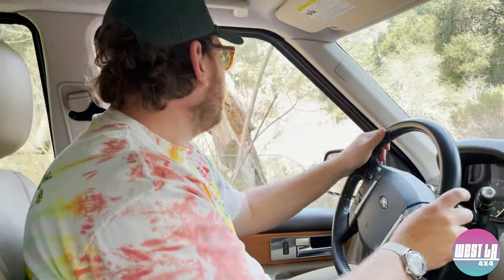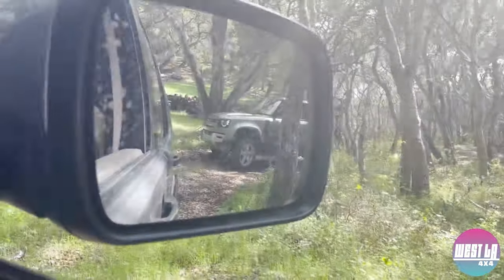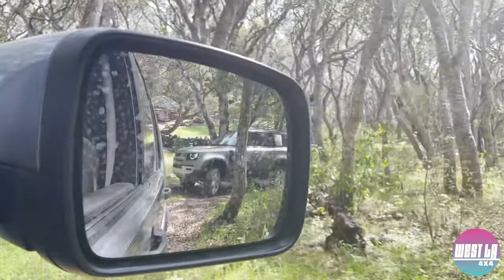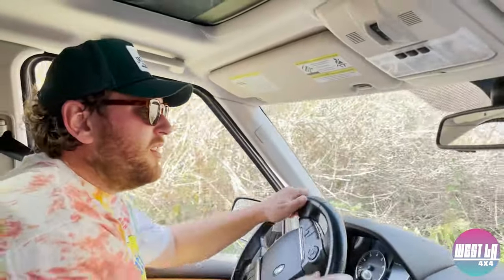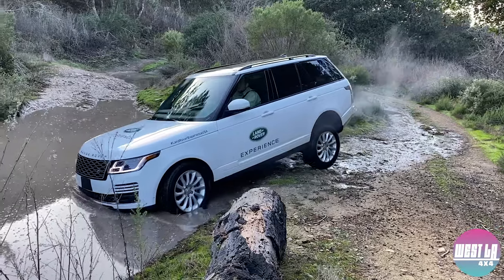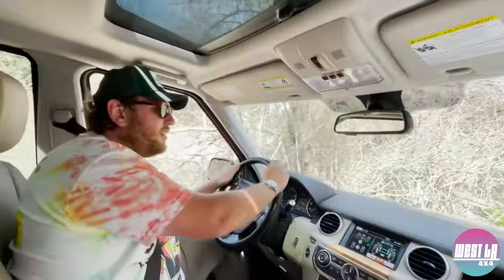But I came here before I bought my LR4 just to make sure that this was something I wanted to commit to, and I had such a good time with the instructor and getting out and testing the vehicles. I felt pretty confident about their abilities, and a year and a half later, here we are.